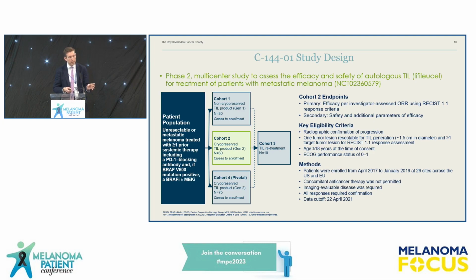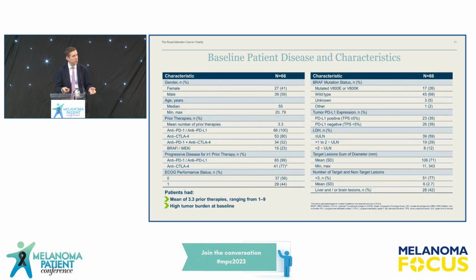These patients had around 3 treatments before. It could be they had some adjuvant treatment and their treatment in the metastatic setting. It could be, because there were American patients too, that they'd had re-challenge with things that we wouldn't do here.